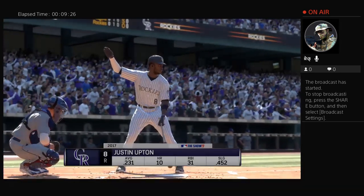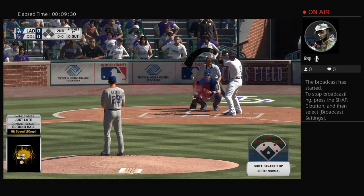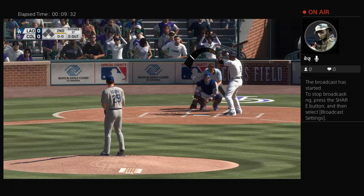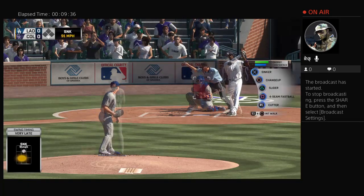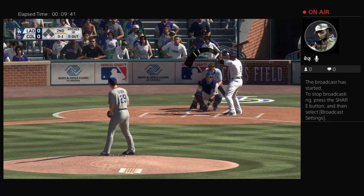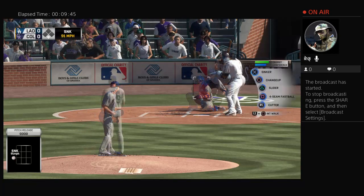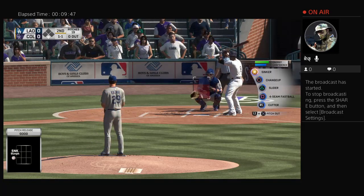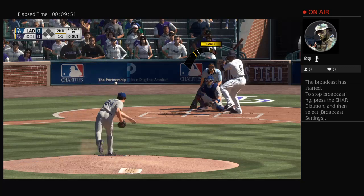Into the box now, Justin Upton. He'll start things out against Scott Kazmir as we get the inning underway. Way behind that pitch. It's 0-1. 0-1's the count. 0-1 count. Here's the pitch. And this misses the outside corner, so it's knotted up at 1-1. A 1-1 now to Upton.